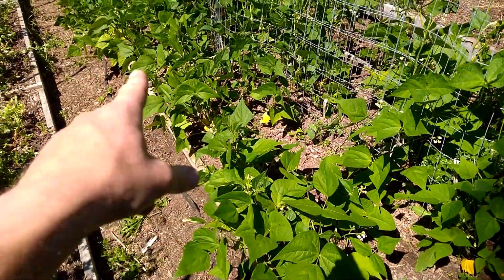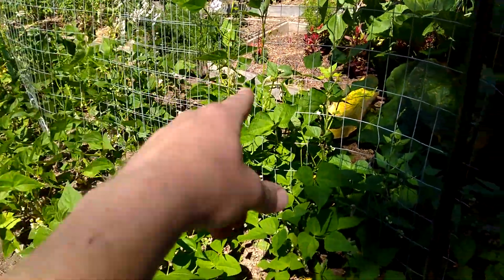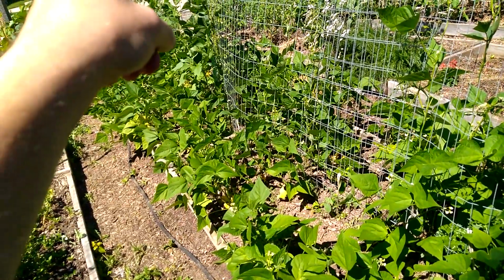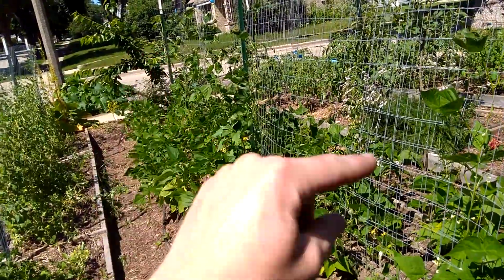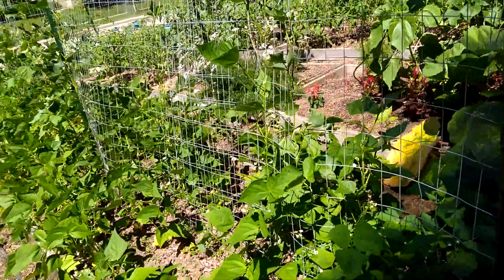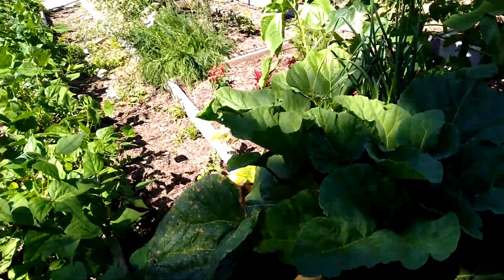So we've got bush beans in the front. That's Provider, and then a couple different ones. I think this is Vortex, and that's Seychelles, which is a recent AAS winner. Can't remember which is which. I'd have to look at my little stakes, and they're kind of buried right now in all the plant material, but that's looking real good. I always look forward to bean season.